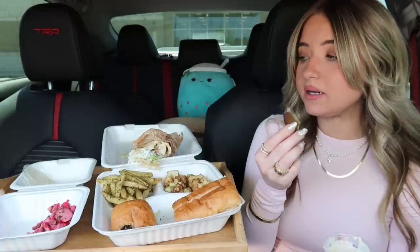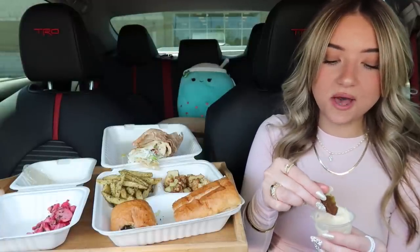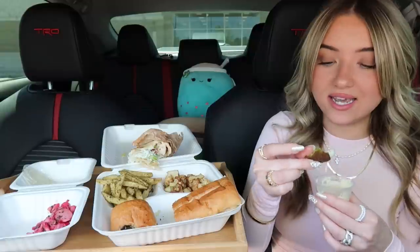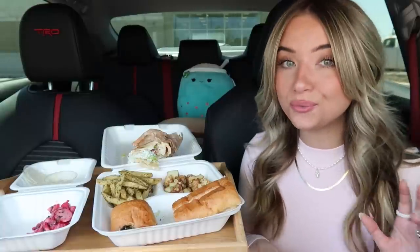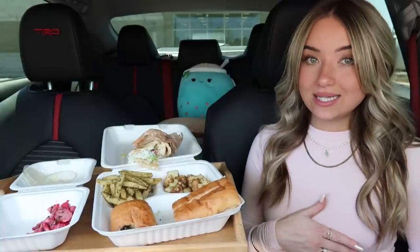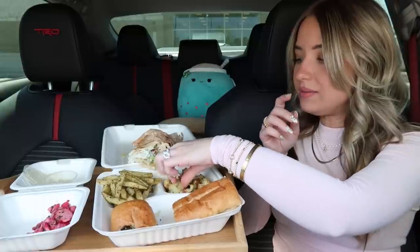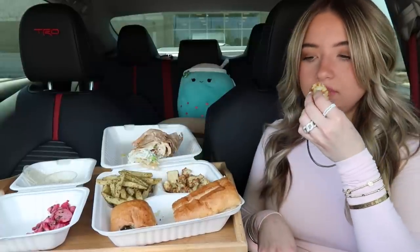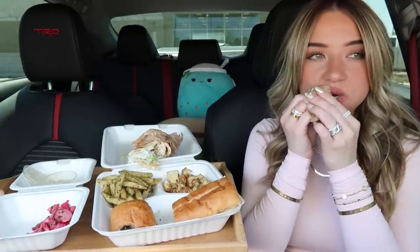The only thing I'm worried about is this food is gonna mess me up, like mess my digestive system up, because it has a lot of seasonings. And usually when I eat a lot of food with seasonings in it, I tend to get a little bit backed up, if you know what I'm saying. But I think I'm just gonna try to counteract that with fiber.